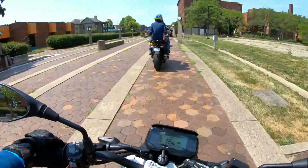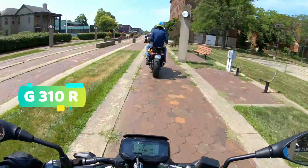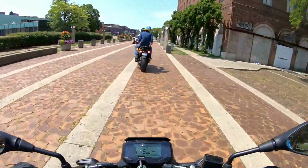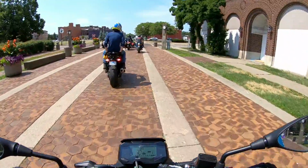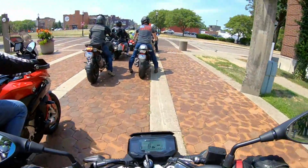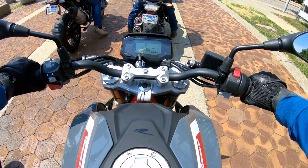The G310R is a 313cc water-cooled single-cylinder 4-stroke engine. Retailing for about $5,000, it's considered BMW's entry-level roadster motorcycle. The spirited 313cc water-cooled engine produces 34 horsepower at 9250 RPM with about 20 foot-pounds of torque at 7500 RPM.